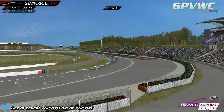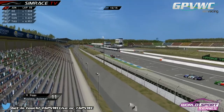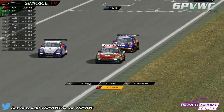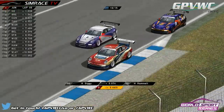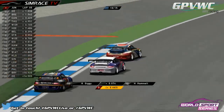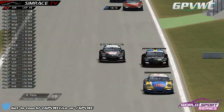Also Matt Richards and Kevin Siggy going side by side, and Kevin Siggy through as well. And here comes Harley Hamnet as well. Nice opportunistic move from the Australian. And is he going to try and take Siggy as well? Surely not. He's going to have a look into turn 1. He can't do anything though. So Matt Richards shuffled down to 13th after being siphoned wide by Siggy.